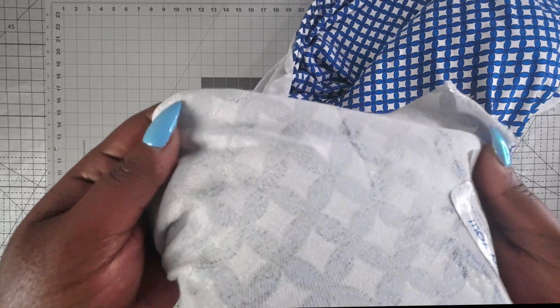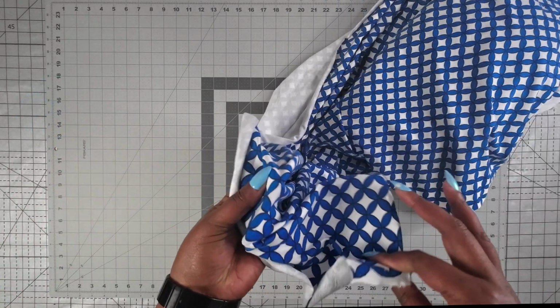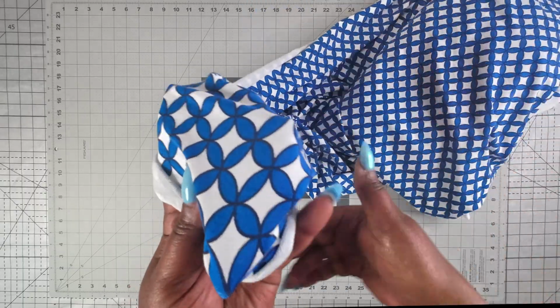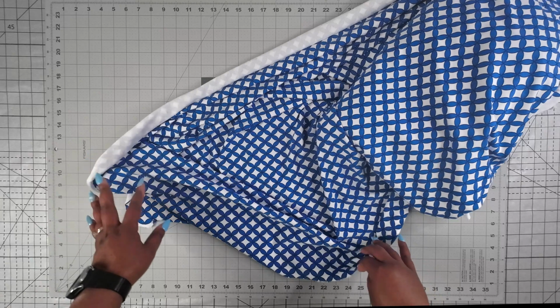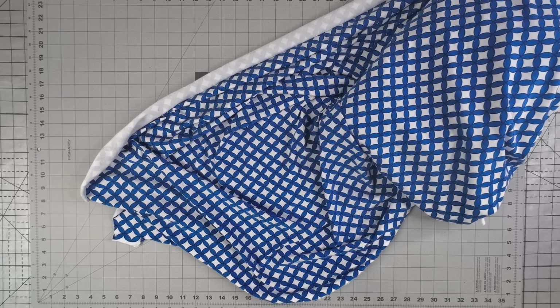It also has these really fine loops for the French Terry on the back, which even makes the back sort of smooth. I don't know, it's just amazing. It has this great stretch in both directions. So it has a 2-way stretch, both against the grain and along the grain. So I think that's amazing. This is going to make for a really comfortable set. I'm so excited to work with this.